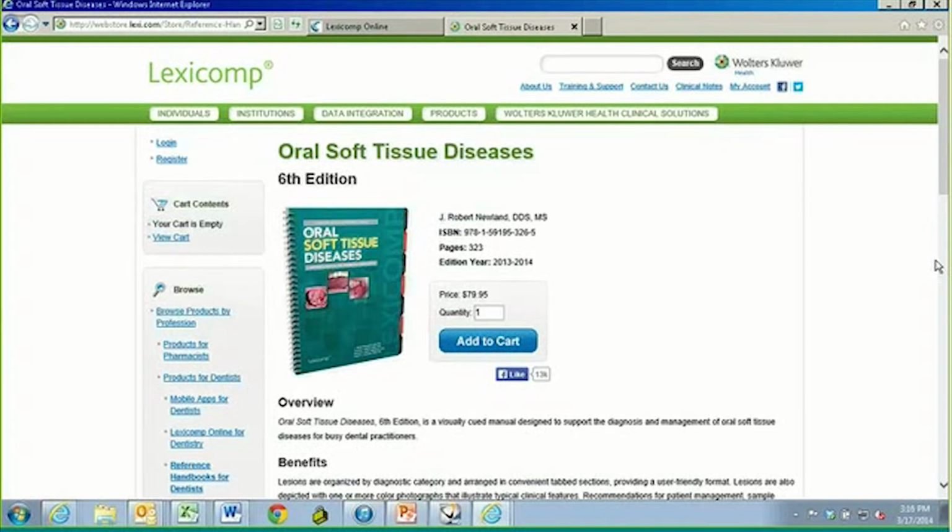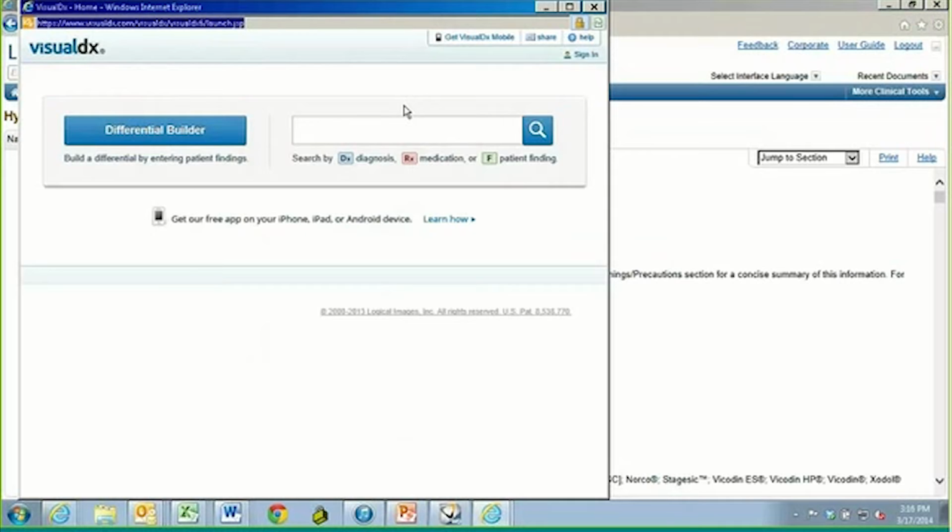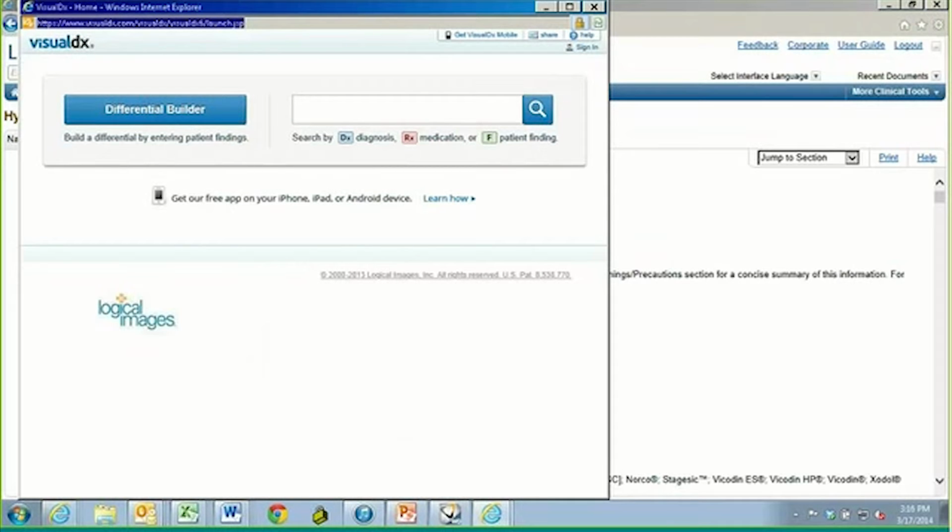Traditionally, turning to a print-based pathology atlas was the dental professional's means of confirming a lesion diagnosis. However, now through decision support tools, we've taken the information found within pathology atlases such as the oral soft tissue disease book and actually made this into an actionable database to provide you with the decision support tools that you need to make and confirm an accurate diagnosis.